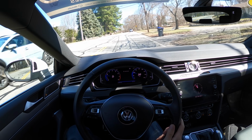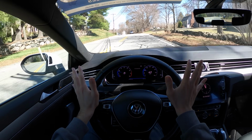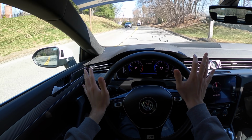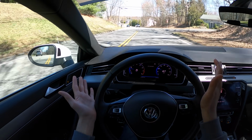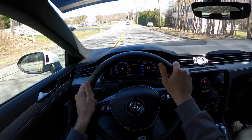The question can't always be, would I buy one? I do genuinely like this, but there are, of course, other cars that are more mechanically capable, let's say, than this. However, this is a very pretty vehicle.